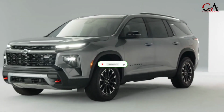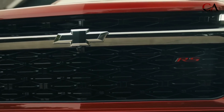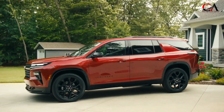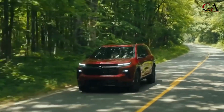A large panoramic sunroof sits overhead, replacing the current setup with two separate panes of glass. Usual standard safety features include automatic emergency braking, forward collision warning, lane keep assist with lane departure warning, high beam assist, and automatic braking when pedestrians and cyclists are detected.